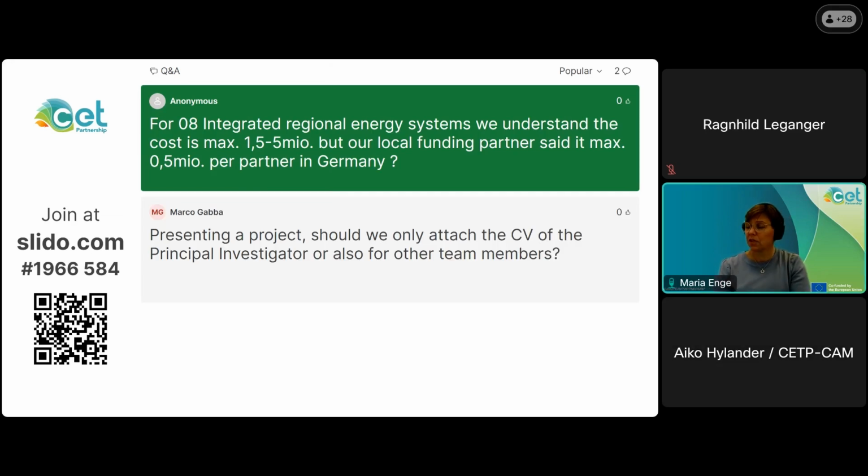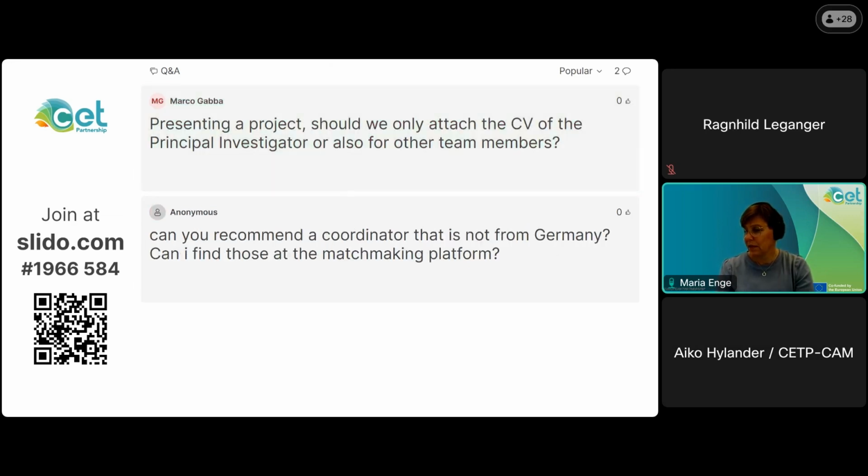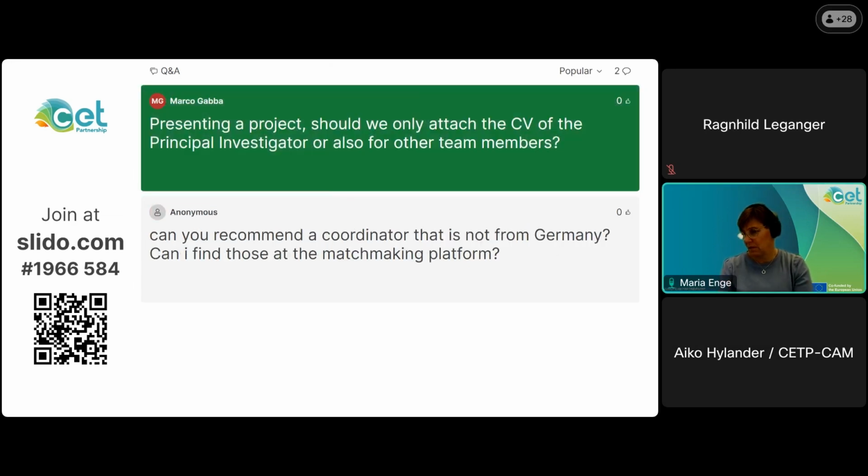Okay, yeah. So all the selected proposals will be informed at the end of January, before the opening of the full proposal, and they will get an invitation to submit the full proposal. And then after the full proposal, all applicants will be informed in the beginning of July which were selected and which were not selected.